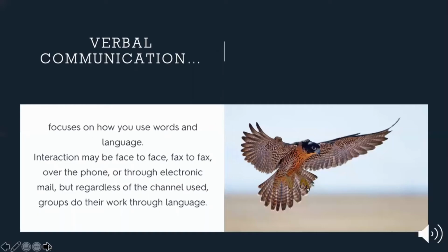That's the one. It says focuses on how you use words and language. Interaction may be face-to-face, fax-to-fax, over the phone, or through electronic mail, but regardless of the channel used, groups do their work through language.